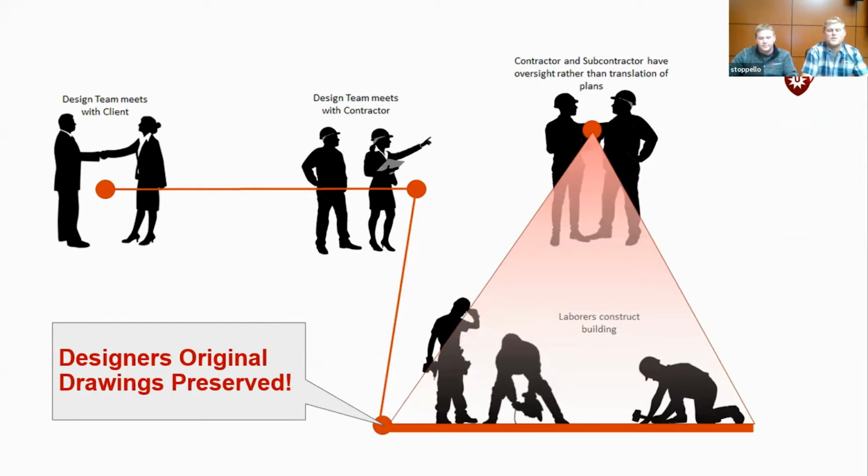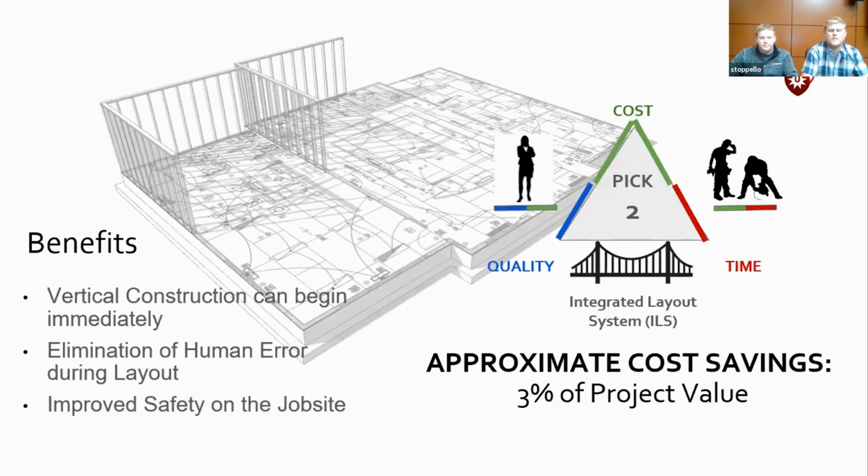By simplifying the traditional process, contractors are better able to see the bigger picture of the design intent, and that inherently prompts proactive intertrade coordination. Our system allows contractors to start vertical construction earlier by installing directly on top of the subfloor markings provided, thus eliminating the need for manual layout. The ILS bridges the gap between the quality layout the designer expects and the time constraint the contractor has for install. Benefits include a myriad of cost and time savings, but also a higher quality installation is achieved, all because the job was done right the first time. These benefits amount to approximate cost savings to the contractor equal to 3% of the project value.